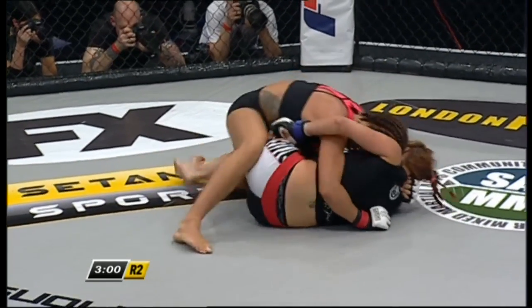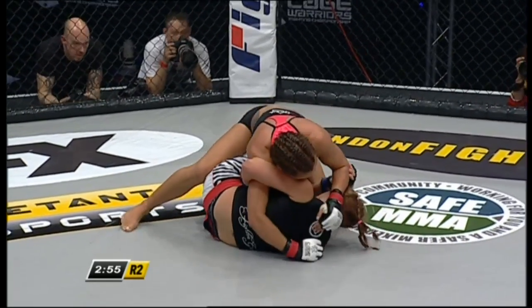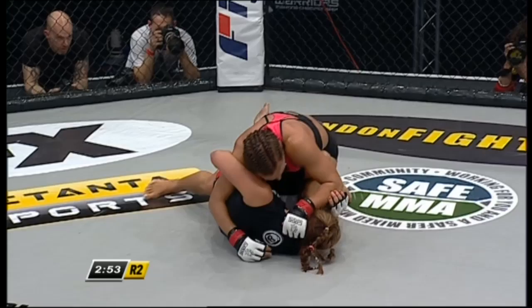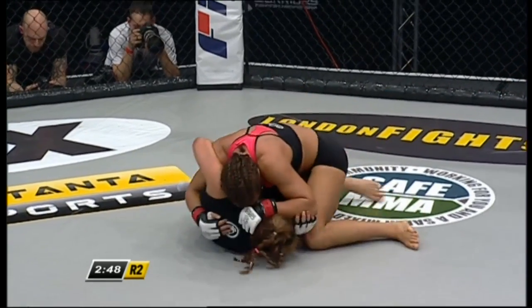Lansberg managed to bridge out. Threatening to take top position there. A lovely work from Lansberg to stay calm, work her way out and find the top position. Let's see if she can land anything of substance from here.